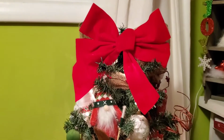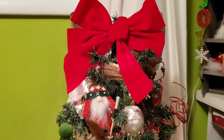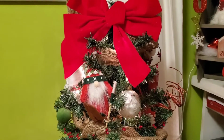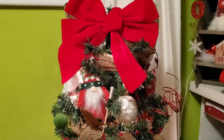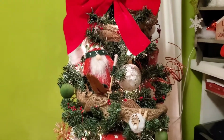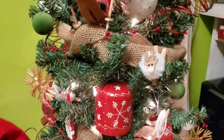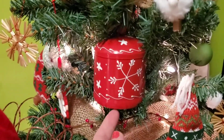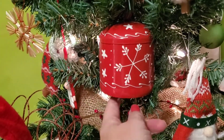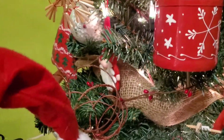So here is the gnome tree in the light so you guys can see it a little bit better. If you watched my haul, then you saw these little gnomes that we bought that had the ski poles, and we've got burlap on there, and we've got a lot of red accents, and we've also got these cute little reindeer that I picked up from Walmart. And these were kind of a splurge on my part. These were pretty expensive, and they are actual bells that ring, I swear. They go back and forth.